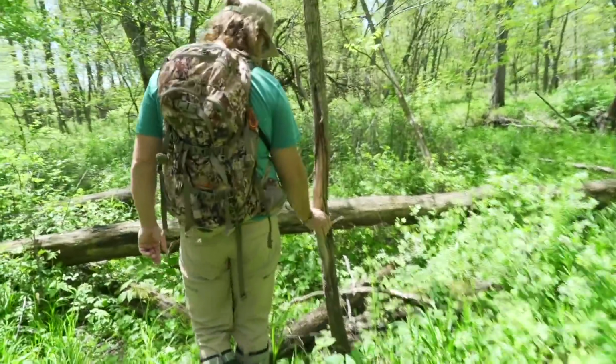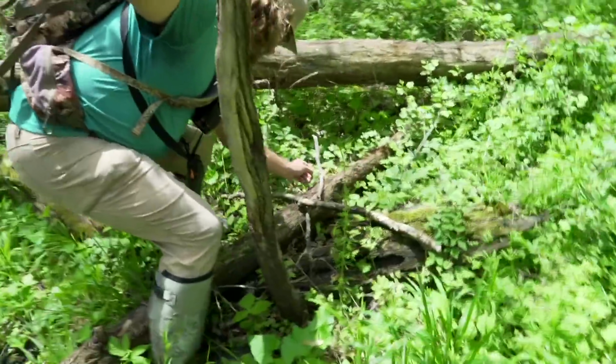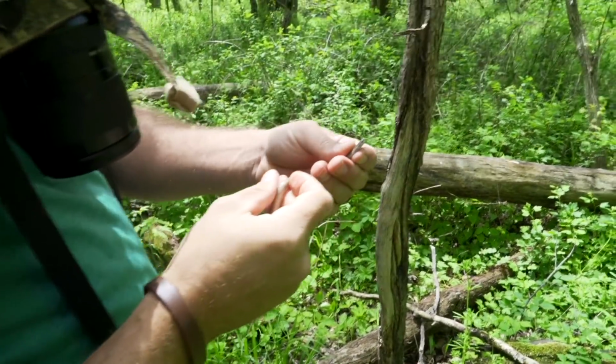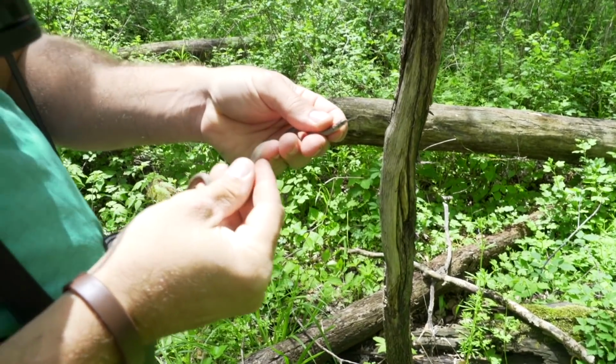That's a good one. Trying to warm himself up on the log. Feels pretty warm.